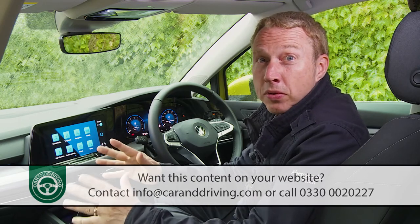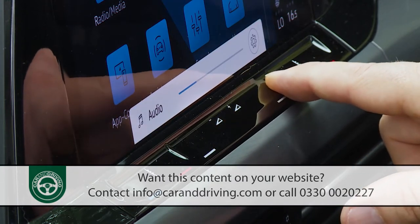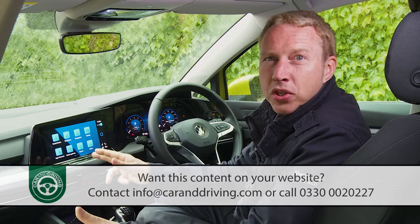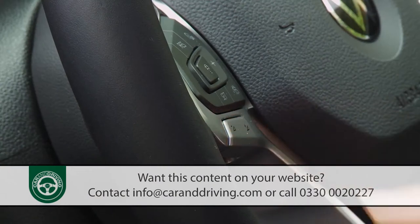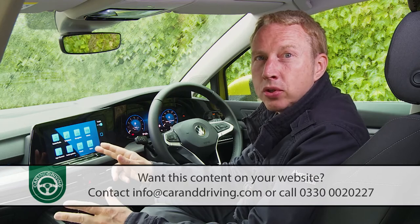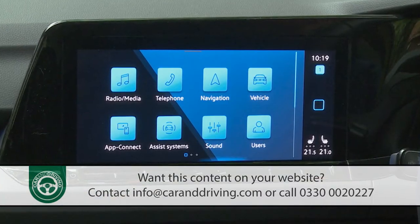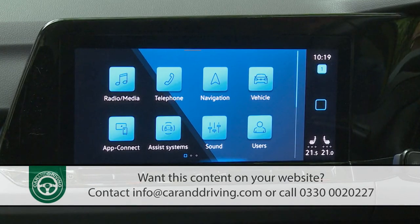You'll have to get used to a few things about it though, primarily the curious slider at the bottom of the screen for volume control, which not everyone likes. If you hate this feature, you'll be pleased to find that more conventional volume buttons are provided on the steering wheel. The main center screen menu allows you to choose from key options like radio, media, phone, navigation, vehicle, app connect, media settings, and assist systems.